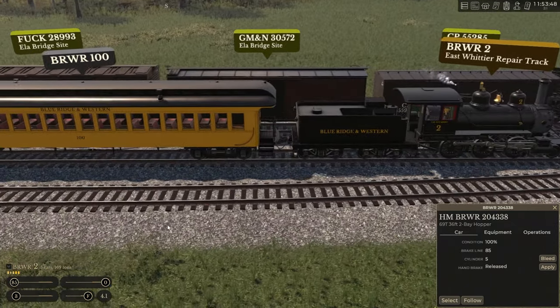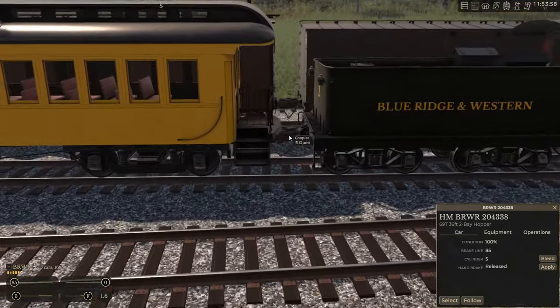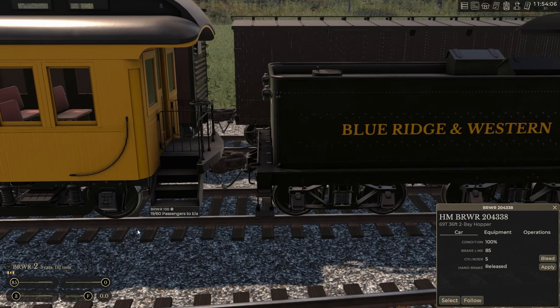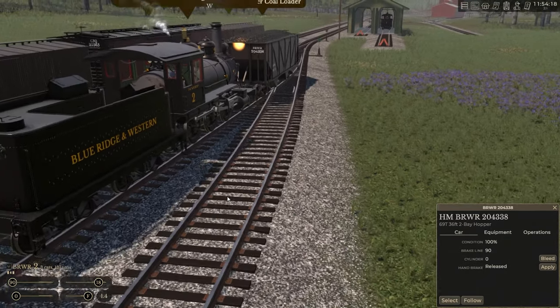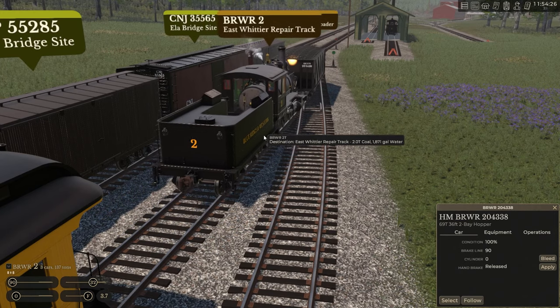Let's go ahead and put that 5-pound reduction on. And handbrake's on. Alrighty. So let's go ahead and move forward here.